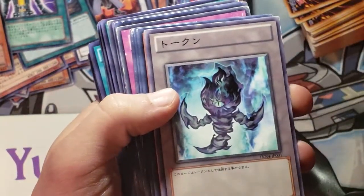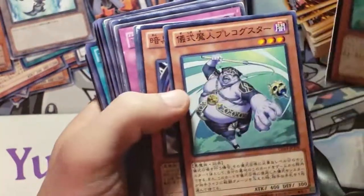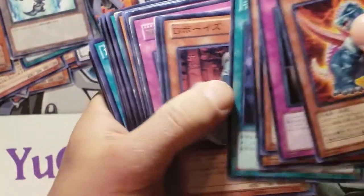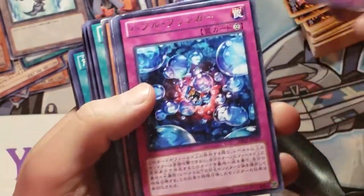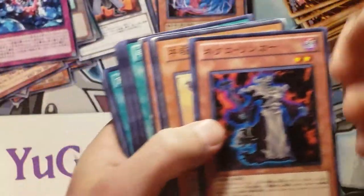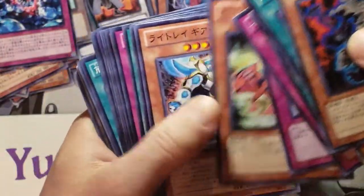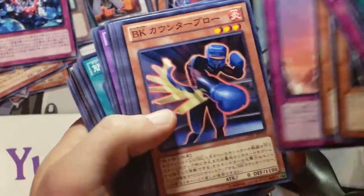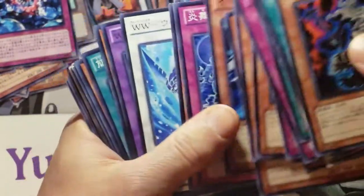That is a cool token. Don't really know if that's worth anything. Ceasefire. Another rare. Another rare. Obviously, we're looking for some more foils. Two Cybersteins are pretty nice. Pretty nice. Let's see if we can get anything else.